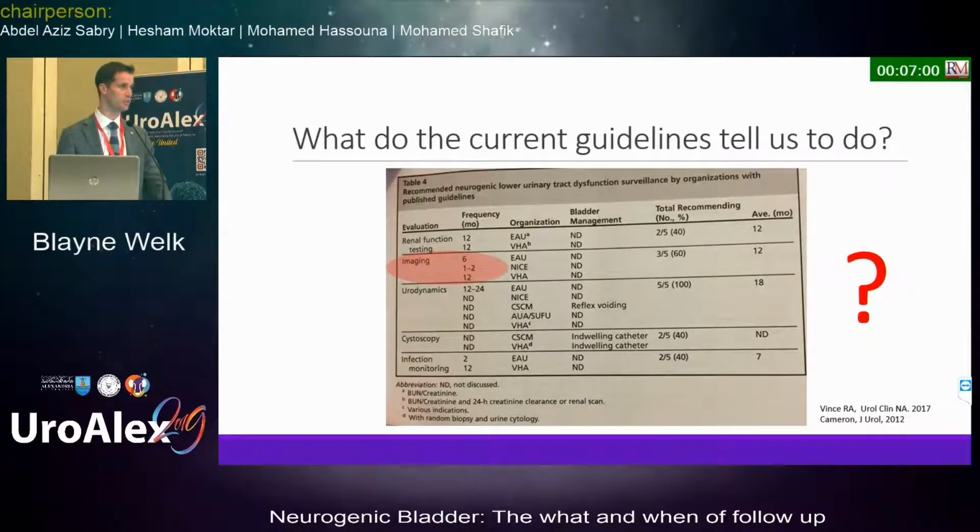Probably the consensus would be once a year for a renal ultrasound, maybe a bit more frequently early on in the disease process. Again, these are called neurogenic bladder guidelines, but really what they're talking about is guidelines for people with spinal cord injury, spina bifida, or maybe more advanced MS. These guidelines really don't address people with Parkinson's disease or stroke and bladder dysfunction.